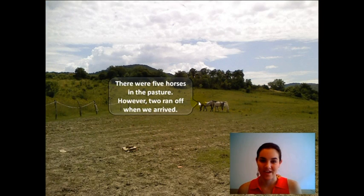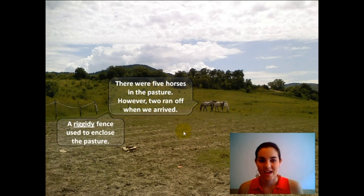Alright, and now we have horses in a pasture. There were 5 horses, however, 2 horses ran off back this way when we arrived, so we scared 2 of them away, but these 3 here, they were fine. They weren't scared. And then there's this rickety fence used to enclose the pasture.